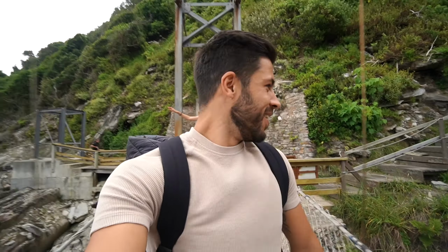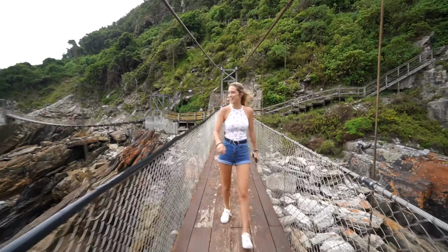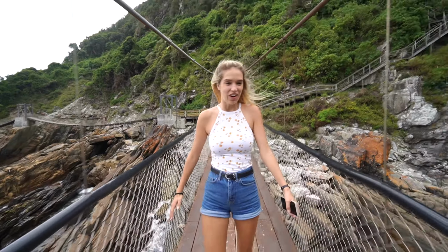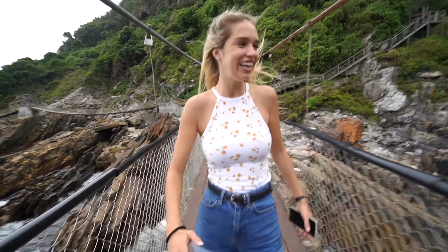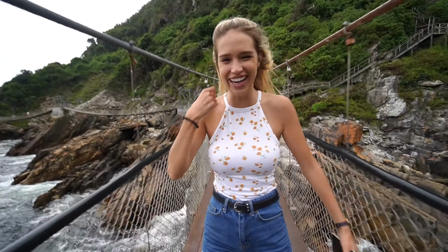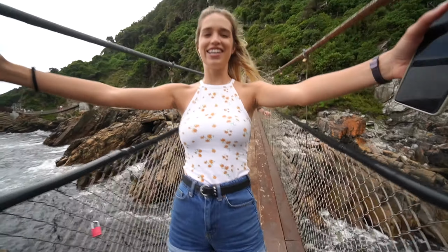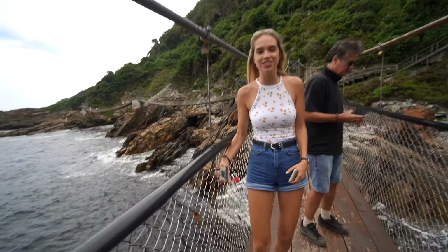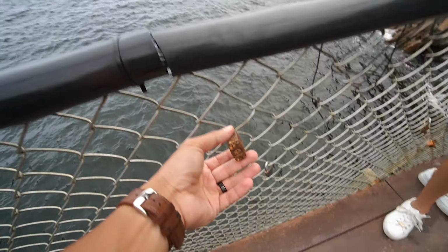There seem to be 3 bridges here, and now we're going to cross the longest one. Oh my gosh, woo! How cool is this bridge? And we're literally standing almost in the middle. Oh cool, look at this. People are actually putting locks on this bridge. Oh man, we should have brought a lock.